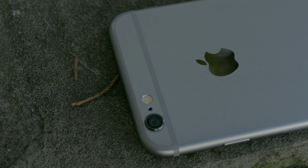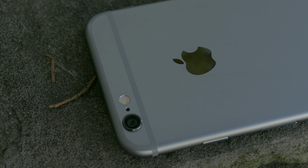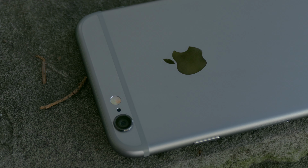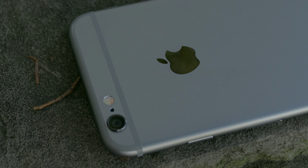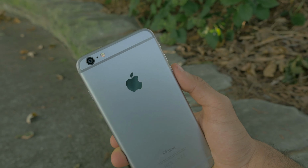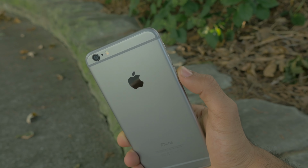The only thing I don't like really is the antenna bands that are on the top and the bottom. I just think that makes it look a little cheap. Now, it's definitely really disgusting looking on the gold and the silver models, but on the space gray, it's not as bad. Yeah, no, it's not. I think it actually looks good on the space gray. I think it looks great.